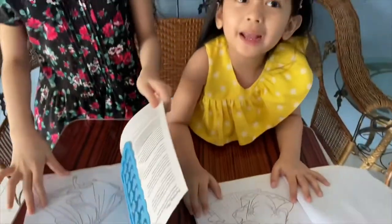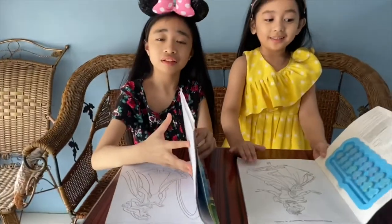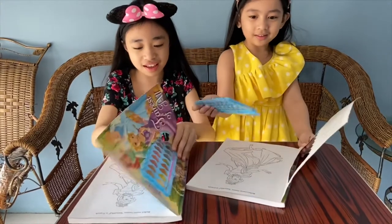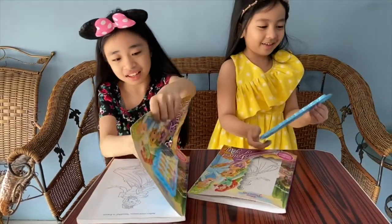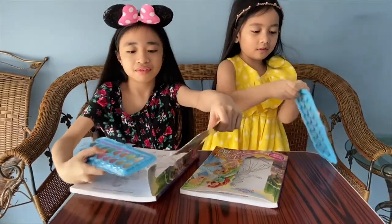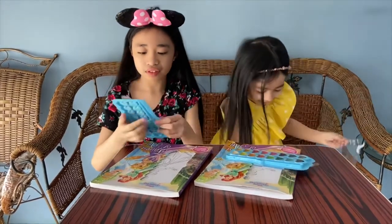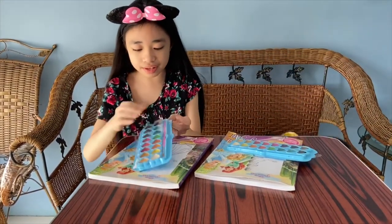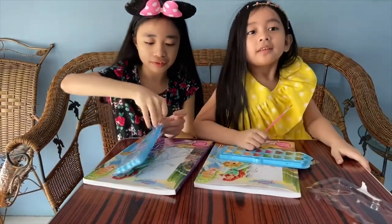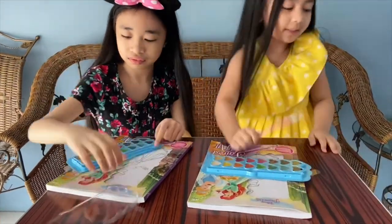Now let's start the painting. Oh, look. Okay. Do you want to paint now? Yes. Okay, now remove the palette from the book. Carefully. Carefully. Wow. Which would you like to remove? This is so funny. Which would you like? Okay, I think you're going to need water, yes. Mommy, can you get water for me?